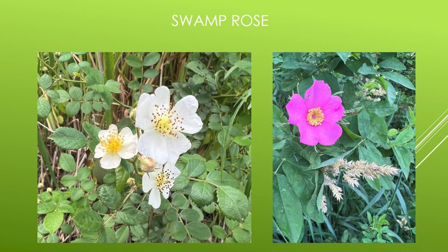This is one I see periodically. It's not a dominant plant by any means, and neither have been any of the last several I've talked about. But I'll see these along the river here and there, and these are like a wild sort of swamp rose. I believe this is two different species. I think the white one is the Rosa multiflora, and the pink one is the Rosa palustris. And animals will actually eat the rose hips, but otherwise I don't think they're really much use to the animals.